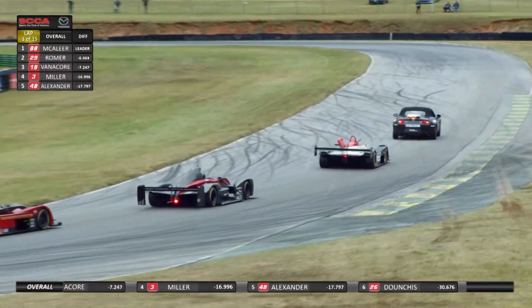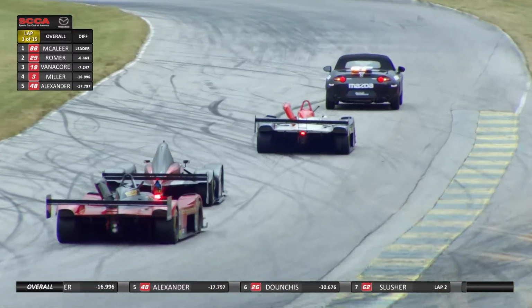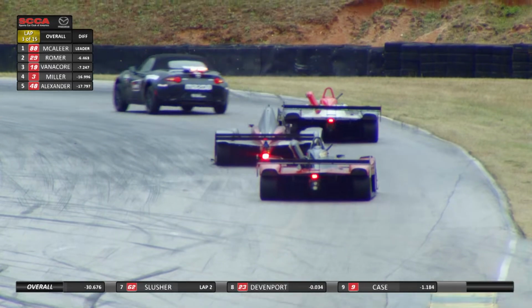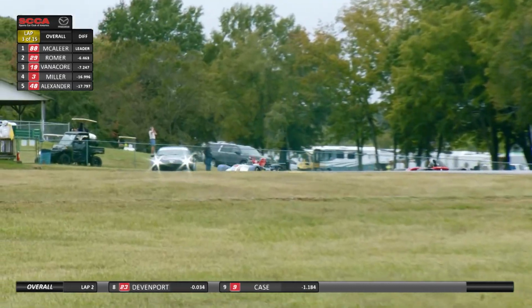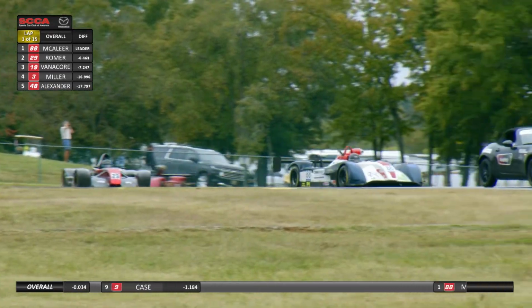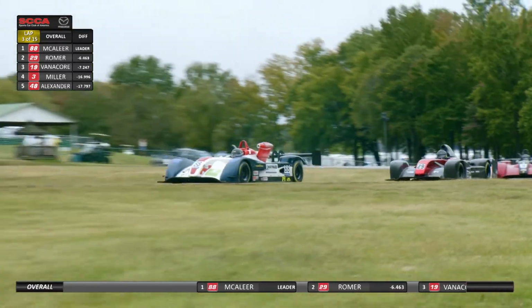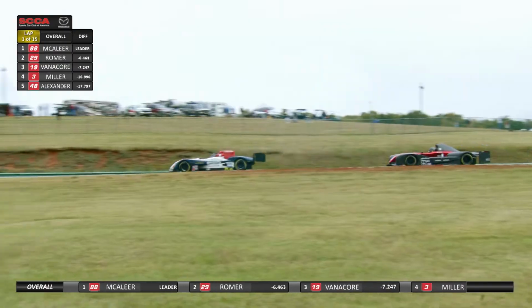And one of the other spinning cars that looks like was Davenport, Greg Case, also not yet come around to start-finish. While we have this brief hold up to get our pole sitter extracted from the tire barrier, let's just take a quick break and acknowledge some of our partners that make this broadcast possible.